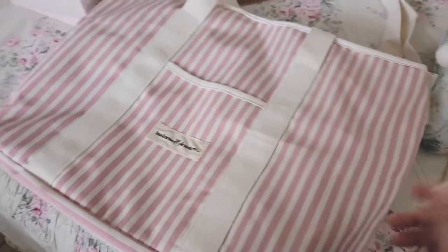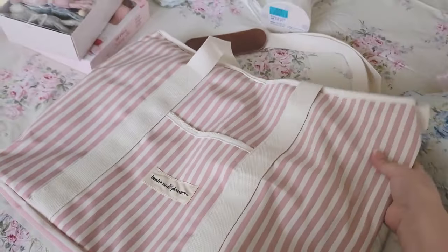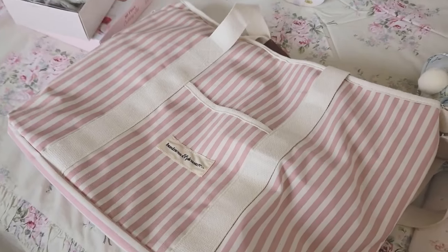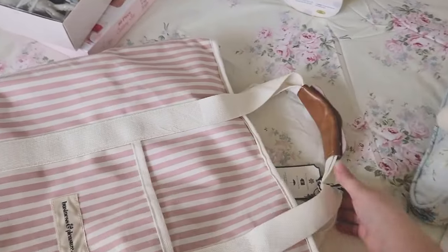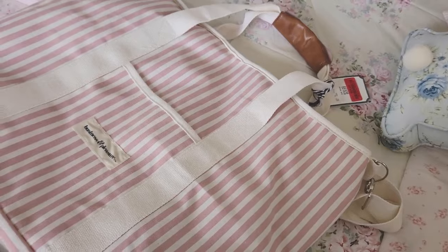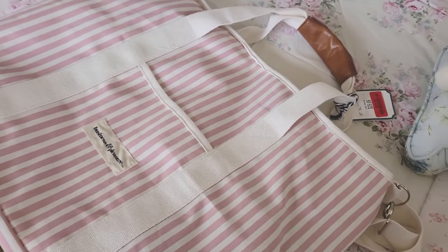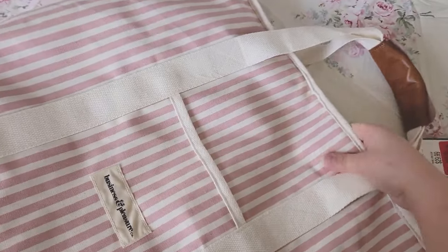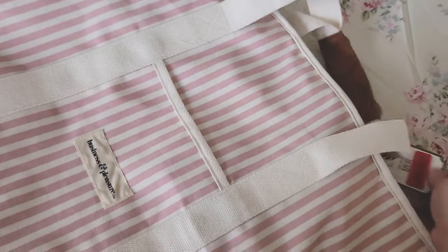And then last but not least, I got this cooler from Home Goods as well. This is so, so pretty. Like, I can't. And this was one of the items that every time I would go to Home Goods, I would always see them. And I wasn't sure if I should buy it or not. And then finally one day I walked in and I didn't see them.